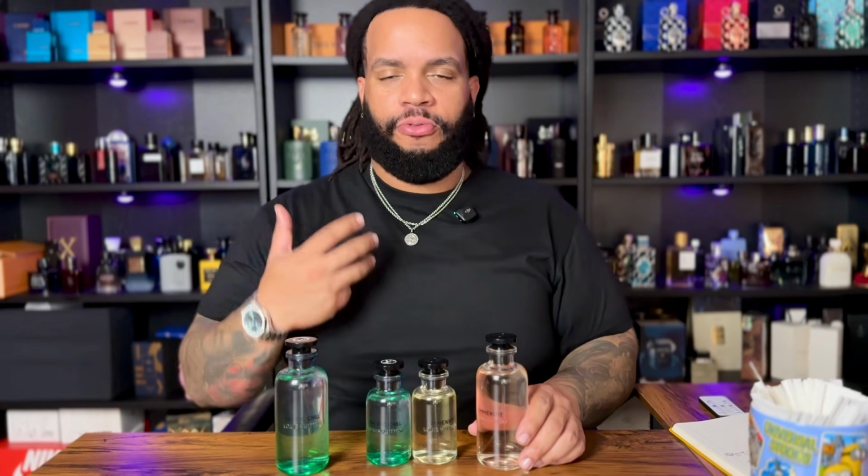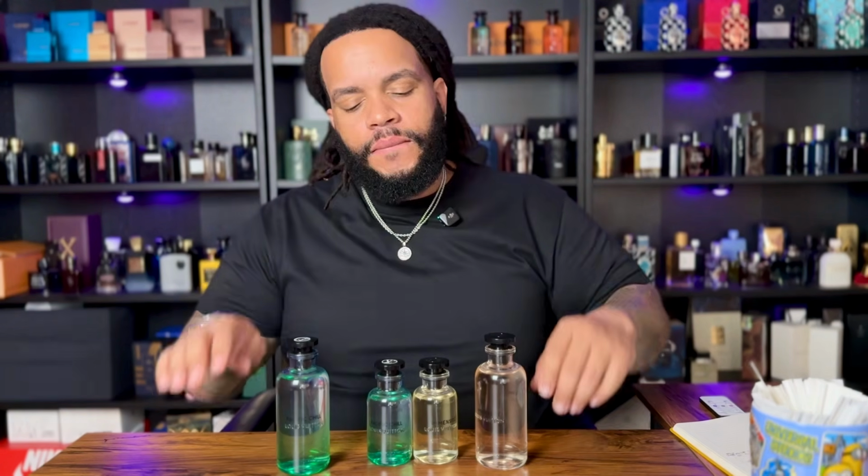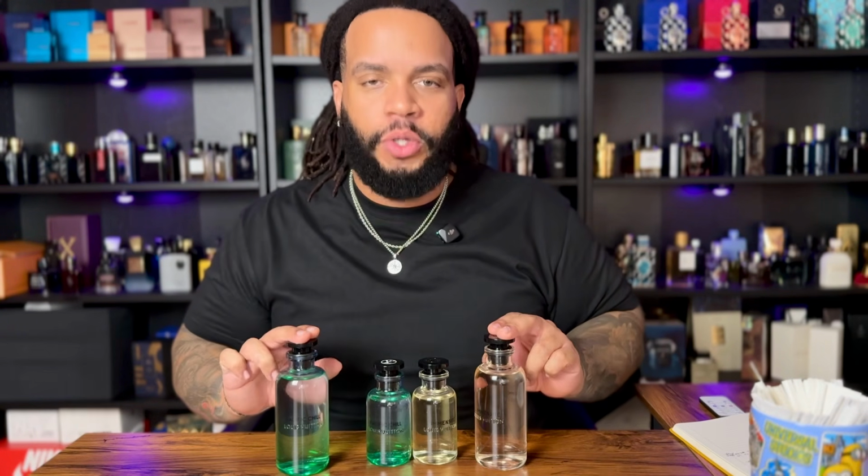It's a powerful fragrance. And when I say powerful, I'm not talking beast mode. I'm talking about how it smells in the air. Like, it just smells like power. It smells like refinement. Definitely get your nose on both of these. All I can say, guys, if you're looking for some new statement pieces in your luxury collection, these two are done brilliantly.